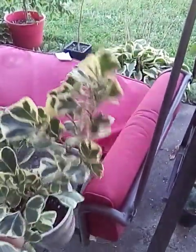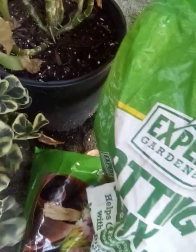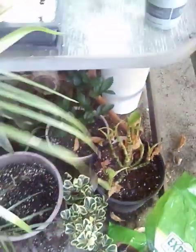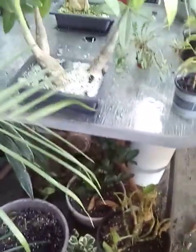And then here we have my Ficus triangularis variegated. Doing pretty good out here, honestly. Looking nice. Looking beautiful as always. And then here we have my ZZ plant. It's doing pretty good for the most part. First time it's actually been outside, to be honest. Doing pretty good though, I think.